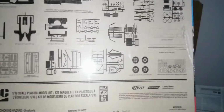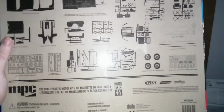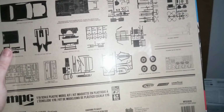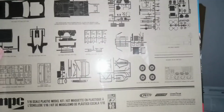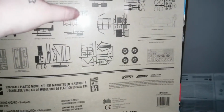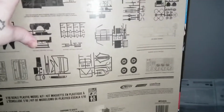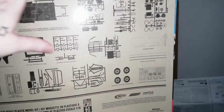As you can see, I'm happy now. This is my second 1/16 scale kit that I have. I've a 1/20 scale kit, and then I've a 1/12 scale, and then the rest are just 1/24. A few 1/25. Not many 1/25, but the big jack stands and all you get extra in this, as you can see: 1, 2, 3, 4. So I think you get 8 jack stands, unless it just makes it look like 8.